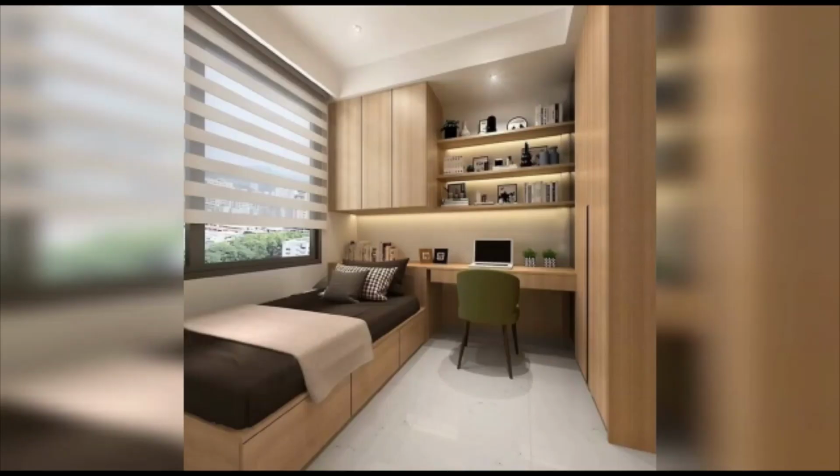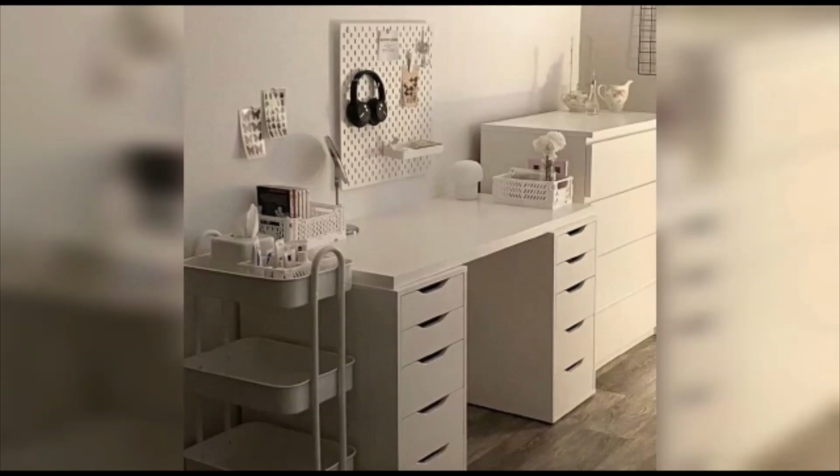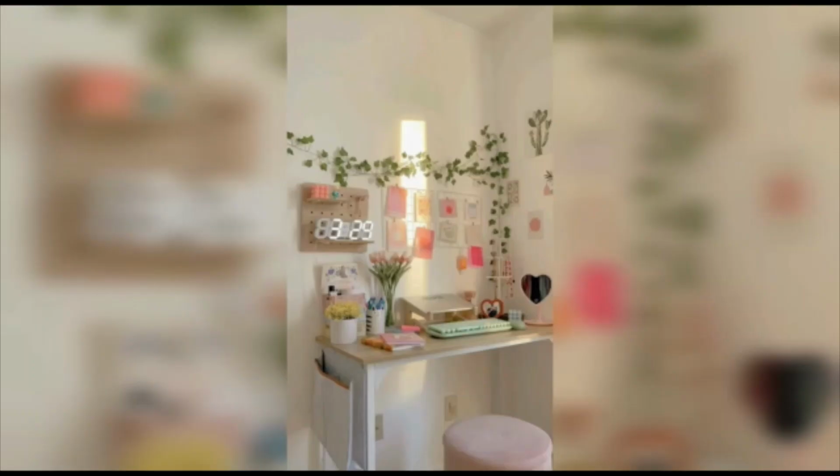Section 3 is lighting. Finally, let's discuss some lighting ideas. Good lighting is essential for a comfortable and productive study environment. You can use a combination of natural and artificial light sources to create a well lit and inviting workspace. One idea is to place your desk near a window to take advantage of natural light.